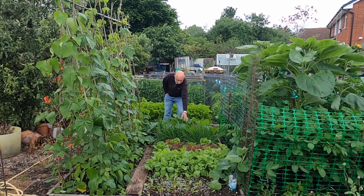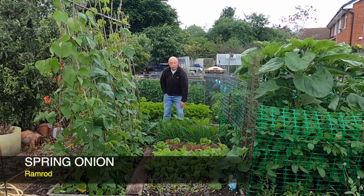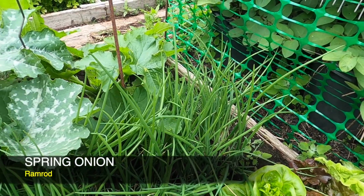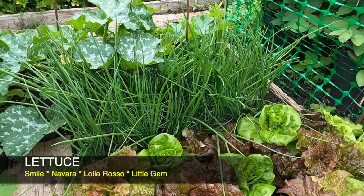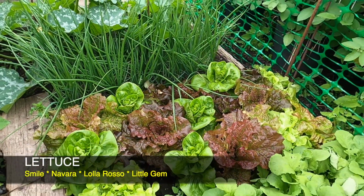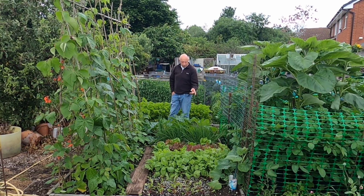In front of them, I've got some spring onions, Ramrod. They're just starting to thicken up now, so I'll be harvesting those soon. And again, in front of them, a few rows of different varieties of lettuce. I'll put the varieties along the bottom. I've already started picking those.